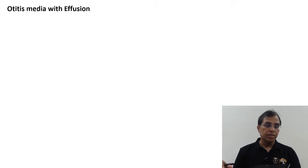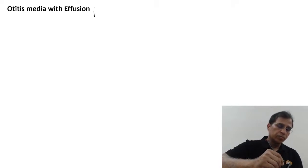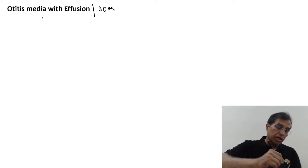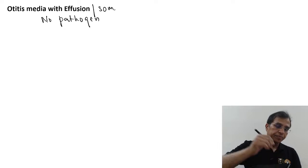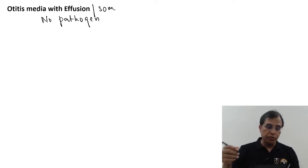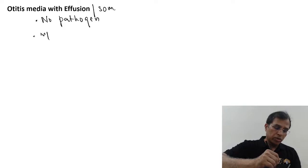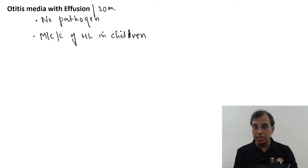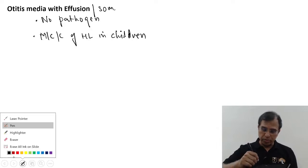The other one is serous otitis media. This is serous otitis media, also called otitis media with effusion. Now very interestingly, it's the inflammation of the ear without any pathogen. There is no pathogen in the middle ear. So if you aspirate the fluid from the ear and send for culture, it is going to grow nothing. It's going to be a sterile fluid, and this is the most common cause of hearing loss in children. This is a potential question: which of the following is the most common cause of hearing loss in children?